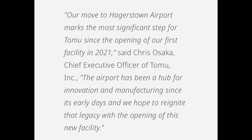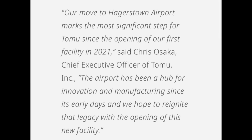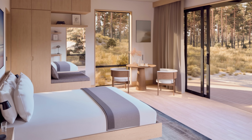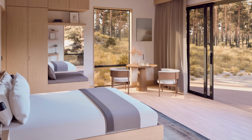In a statement, the founder and CEO said, "Our move to Hagerstown Airport marks the most significant step for Tomu since the opening of the first facility in 2021. The airport has been a hub for innovation and manufacturing since its early days, and we hope to reignite that legacy with the opening of this new facility."